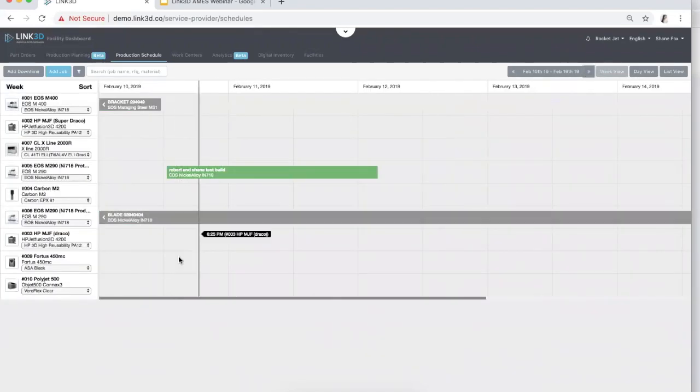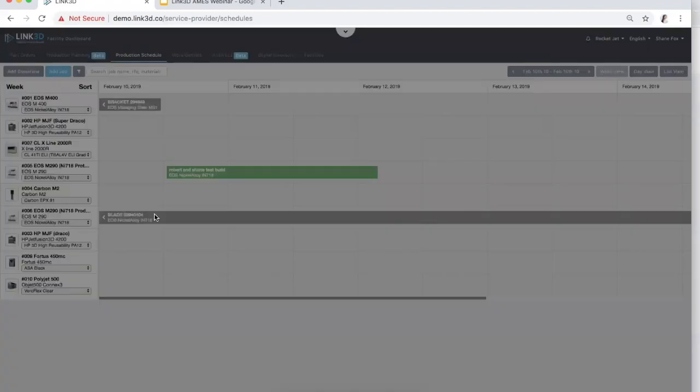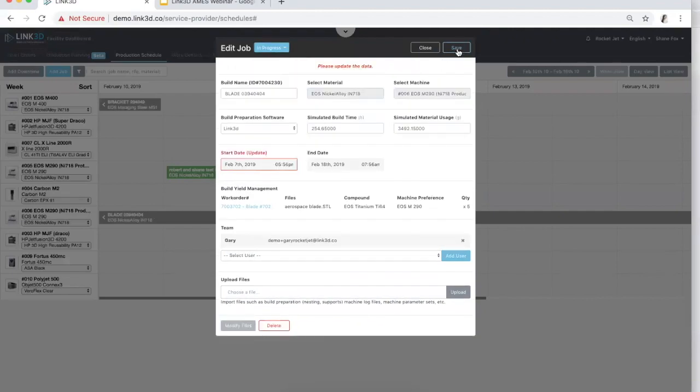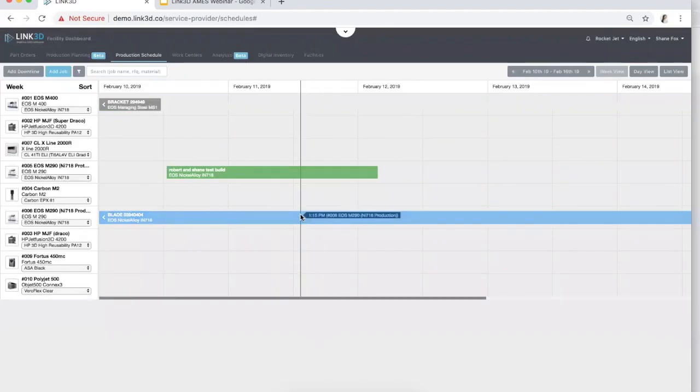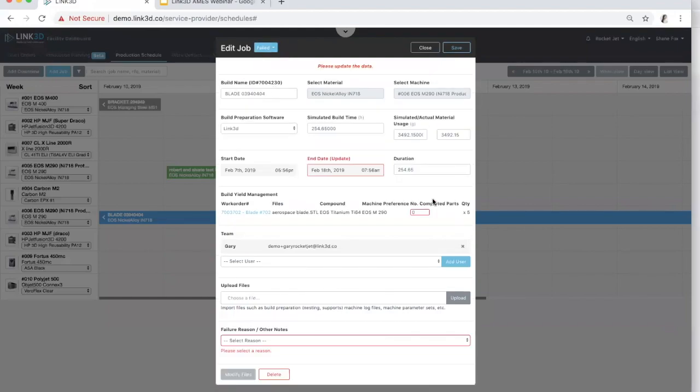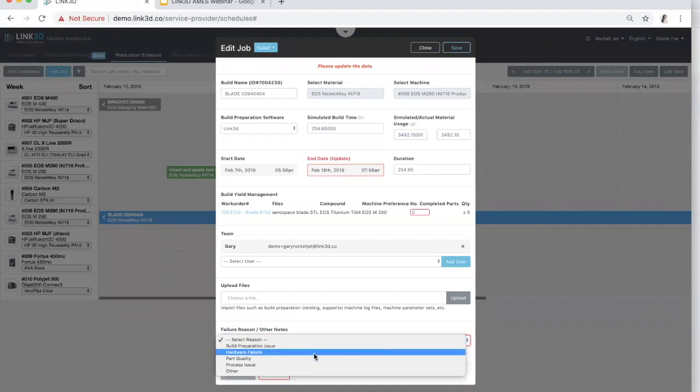Yeah, so once you process your order, what's really interesting next is if your system is connected with your machines, then when it's in production, the system can automatically update that it is now in progress. And if there were any failures, you can now record how many parts were completed, if they all failed, what were the failure reasons: was it a build prep issue, hardware issue, part quality issue, process issue, and have that in one system.